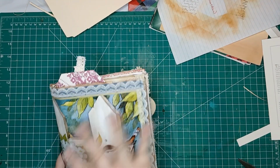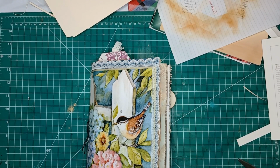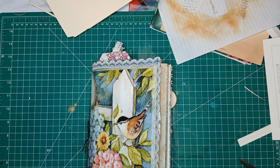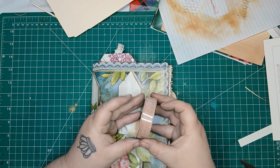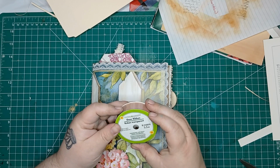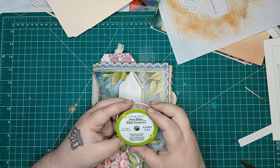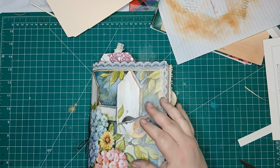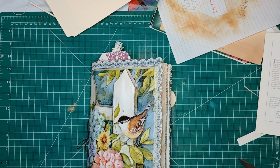And then I plan on wrapping it in some kind of, what did I choose? I think I already chose something, ribbon. I think I chose a purplish, kind of an Easter color ribbon. Something like this, which is not purple. It looks pinkish. I don't know. It'll be okay.